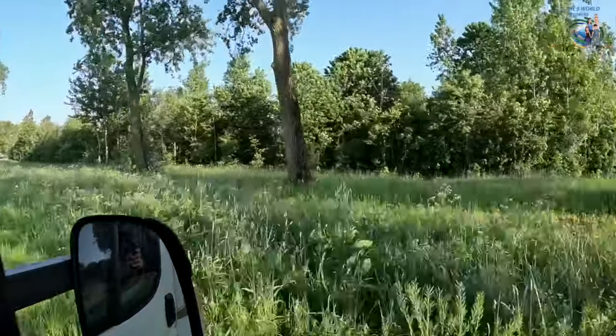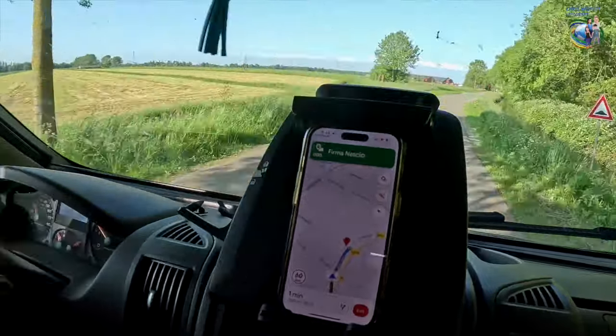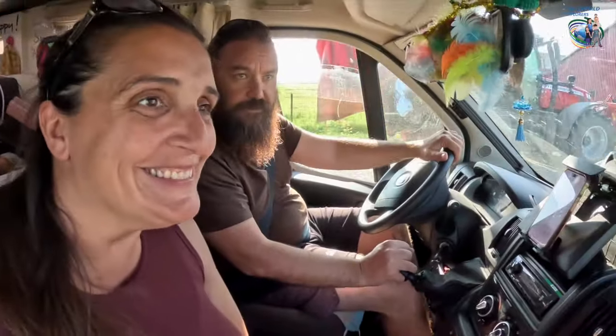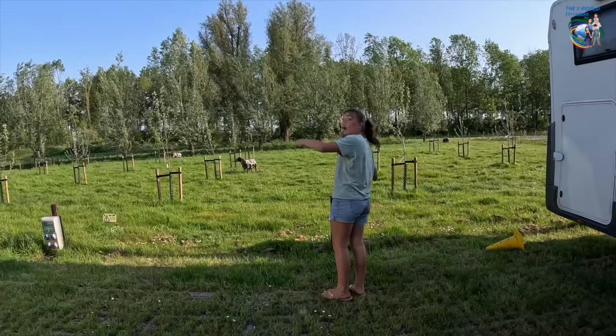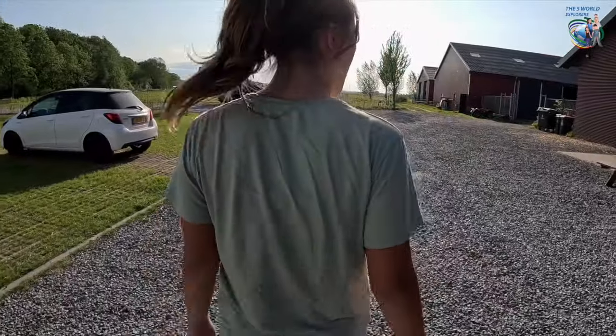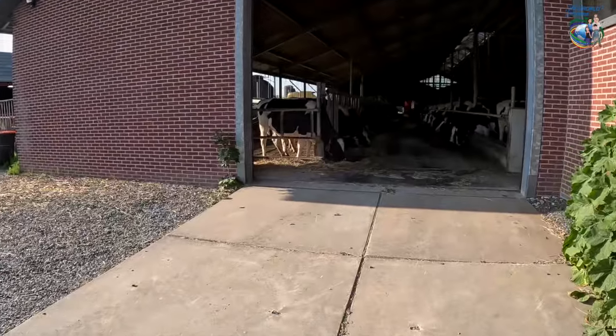It's recommended to sleep on farms because it's much more fun, with a lot of animals, so we found one farm where we'll see if there is space. We've seen a lot of cows, sheep and chickens. All these lines are small canals of water. There's water everywhere here. This is the farm. There are horses there, and look over there, cows! Are we going to milk some cows?